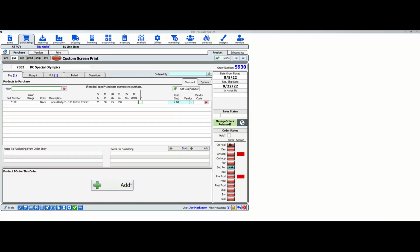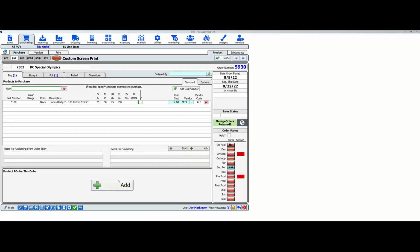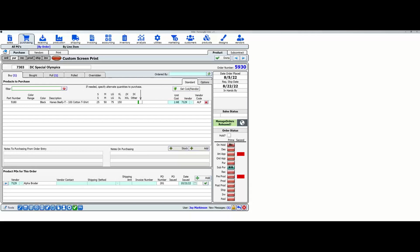They would say, and I'm going to do this really fast because obviously there's going to be a lot of questions that could come up from this. So I'm going to go ahead and create a purchase order to Alpha Broder. Price is not $268, it's $250. And by the way, we are integrated with all the major shirt suppliers, Alpha, Sanmar, and S&S Activewear. And I'm going to go ahead and issue that purchase order.